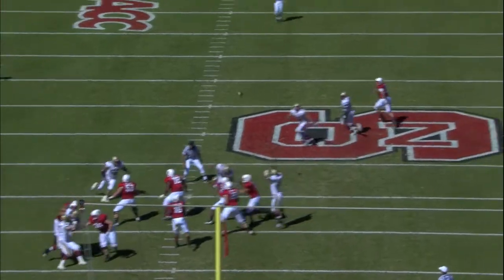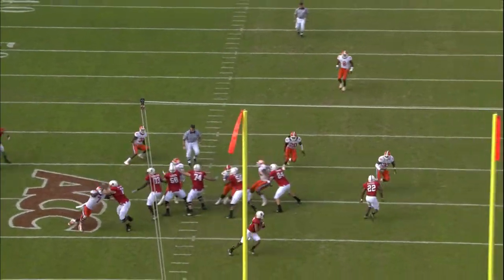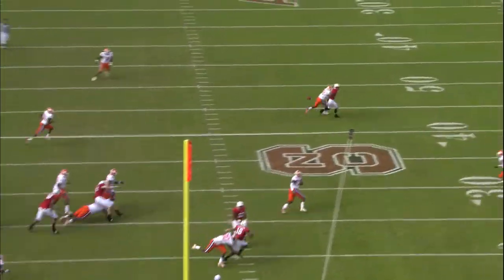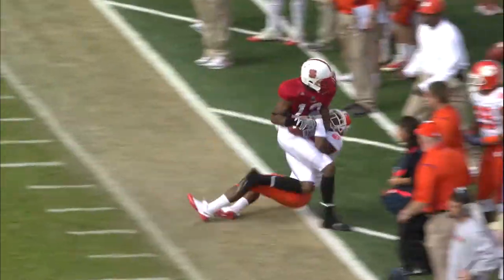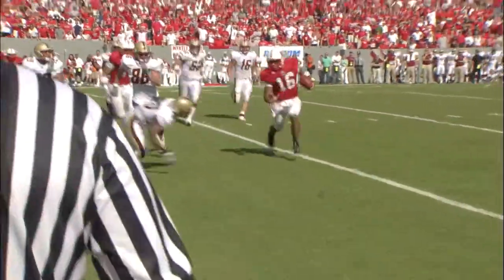Wilson, two-step drop, fires over the middle, has Bryant wide open. Second down, Wilson rolls, throws the out pattern, and has it complete. First and goal, here goes Russell Wilson. To the sidelines, touchdown!